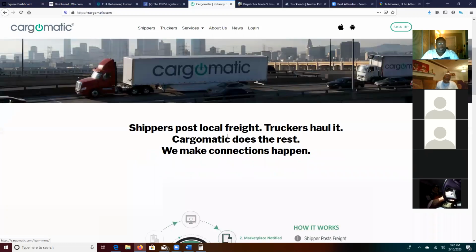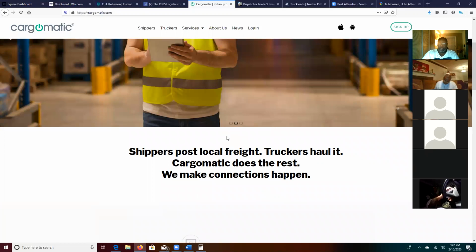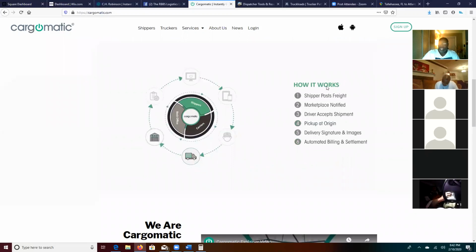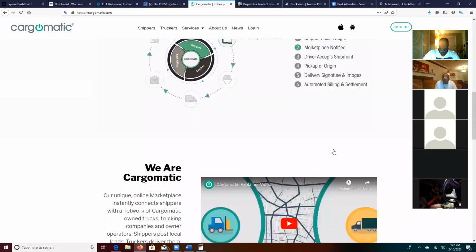What does Cargomatic do? Shippers post local freight, truckers haul it. Cargomatic does the rest. We make connections happen. They take care of the pay, everything. How it works: shipper posts freight, marketplace notified, driver accepts shipment, pick up at origin, delivery, signature and images, automated billing and settlement. All right?